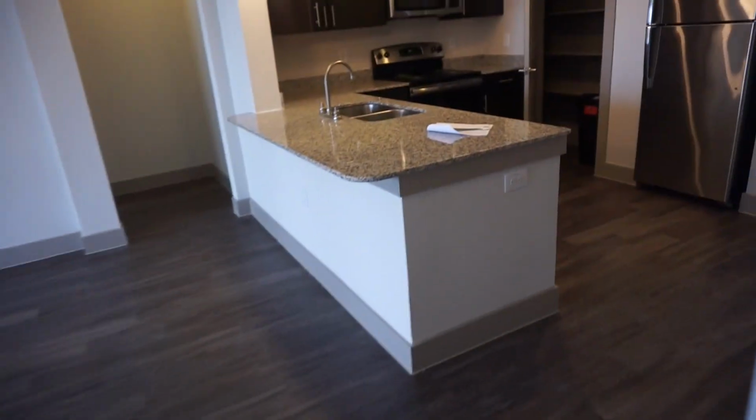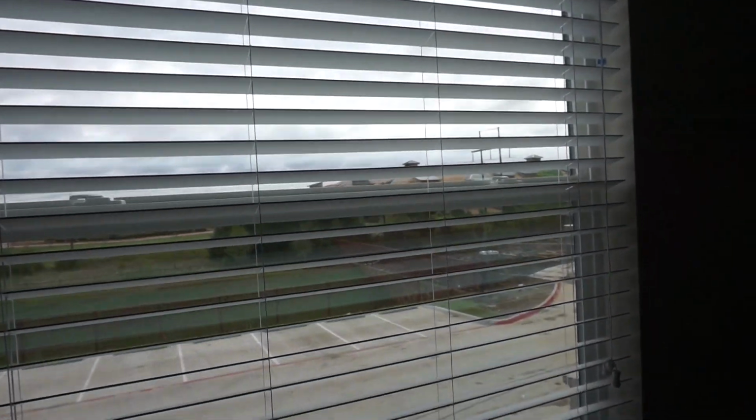Now let's go to the master bedroom. This is the master bedroom. Let's put on some light. Pretty good natural sunlight coming in. This would be the outside. All right, let's turn on some light.